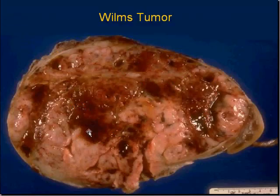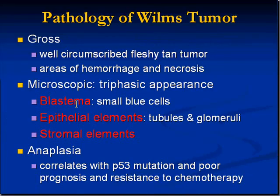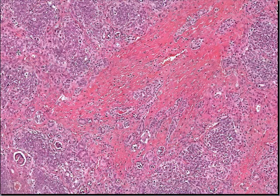Here is a Wilms tumor. You can see it's soft. You can see it's fairly well encapsulated. You can see these red areas are hemorrhagic. You can see that here are the fleshy soft areas. And when we now zoom in on this on the microscope, we're going to see 3 things. We're going to see blastema, a term that's used almost exclusively for Wilms tumor. We're going to see epithelial elements. And we're going to see stromal elements or connective tissue, of course, which you see in basically all tumors. Okay, let's jump back and forth a little bit.